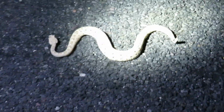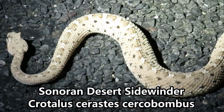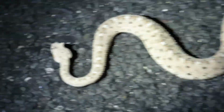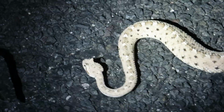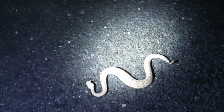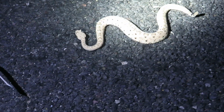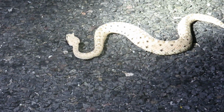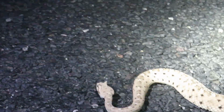Okay. Alright. The next species I wanted to see out here, we managed to find one. This is Crotalus cerastes, the Sidewinder. Cerastes means horned. They're named that because of those modified scales, which they use to pull sand out of their face, especially because these guys will actually bury themselves in the sand during the day to hide away as well as to ambush.